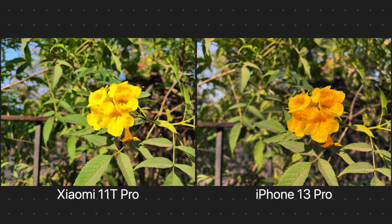In this shot, we see the petals of the flowers in the 11T Pro's images to be a bit overexposed.